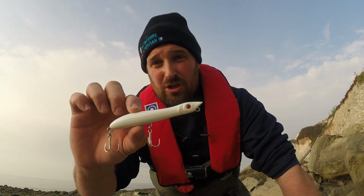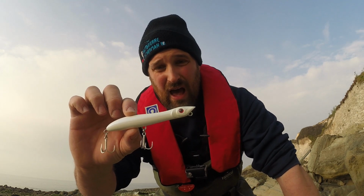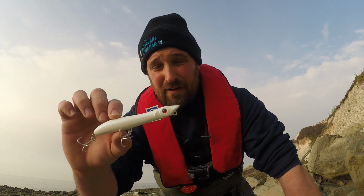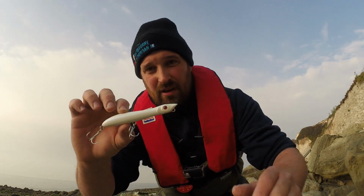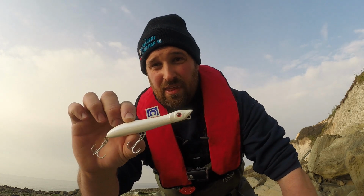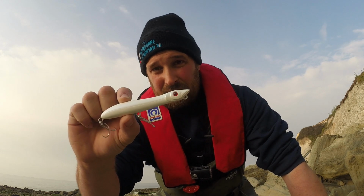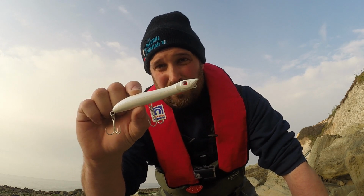The best time to use these is when it's flat calm, when it's absolutely still, and you want to make a disturbance in the water to gear up the fish and to get them to home in on the lure itself, when there's not much other disturbance in the water or any surrounding noise. So yeah, this is a killer lure, absolutely fantastic.